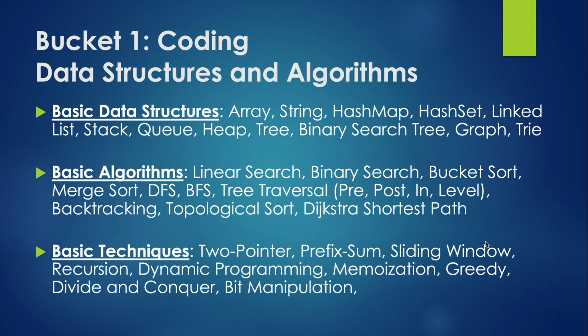Algorithms are usually things that you do on top of data structures, right? So you're searching in an array, you're doing a binary search in an array, right? You're doing a DFS or a BFS on a graph. You could be doing tree traversals, obviously, on a tree, and so on, right? And then you have some basic techniques, right?